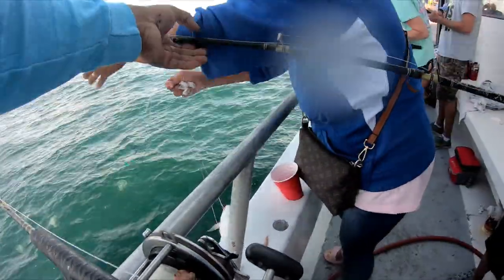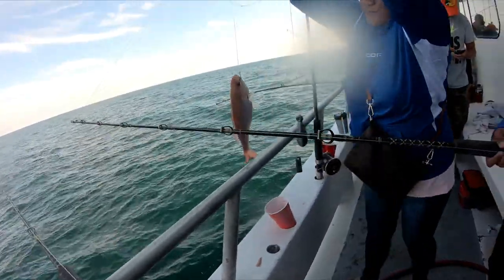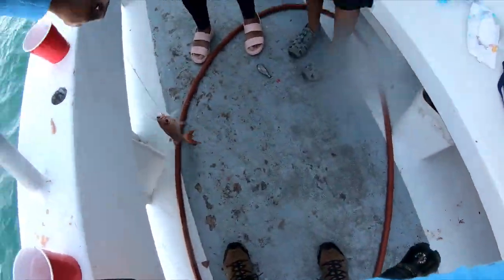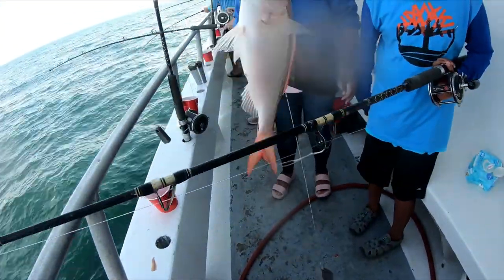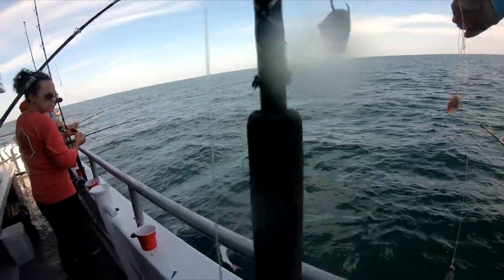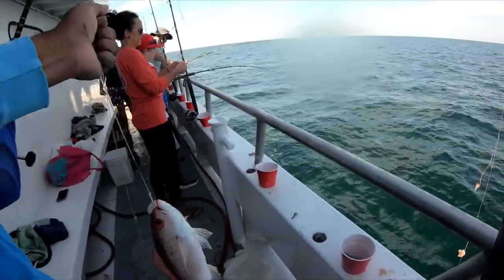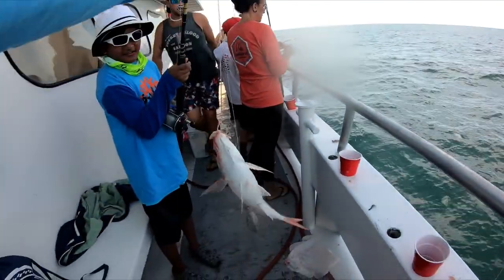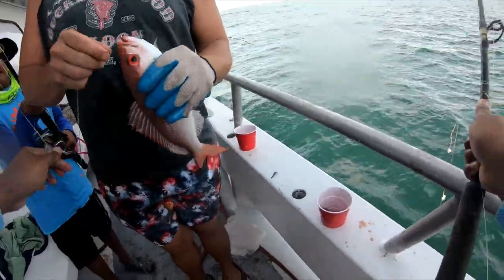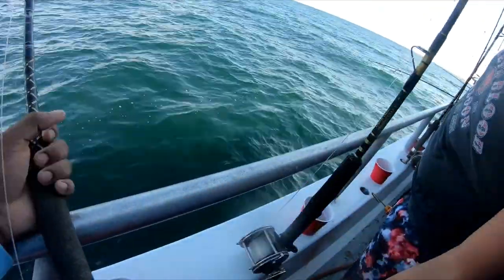Show it to baby. Oh man, it's a big one. See, that's a big Mingo snapper. Show it to the camera. That's so nice. That's a giant one. Oh man. Red snapper, Mingo snapper. Keeper. Very nice. Baby keeper. Thank you guys. Welcome. Oh wow.